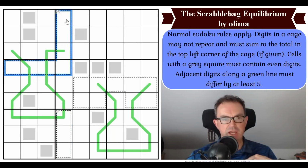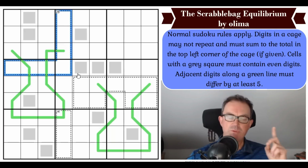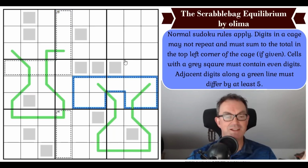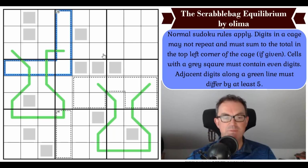The 28 cage there, I think that's a 7-cell 28 cage. Now, imagine it was a 9-cell cage. Then we would know it contained all of the digits from 1 to 9, because it could have no repeats. And the secret, of course, which I alluded to here, is that the digits 1 to 9 add up to 45. So this cage is missing two digits from the digits 1 to 9 and adds up to 28.